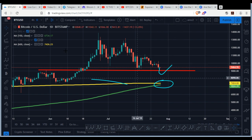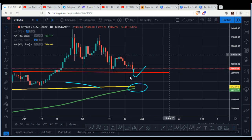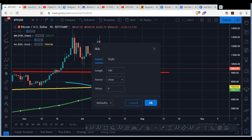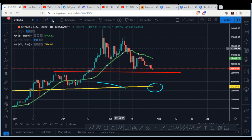So let's see. The 21 EMA, exactly. You got me. Forgot what I was about to say. 21 EMA weekly. I'm just gonna keep it MA, all right. Weekly.